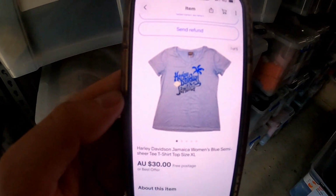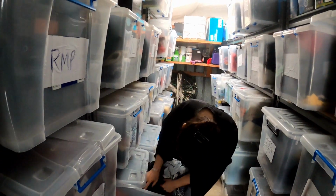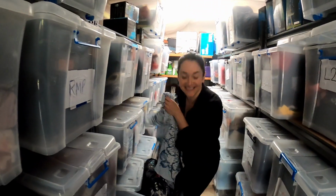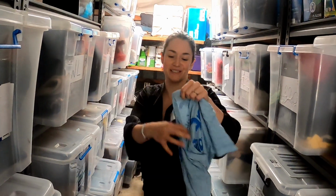Got a little Harley Davidson t-shirt going out for 30. We're sort of clearing these out. It is a blue. I didn't look at what it looks like. Is this it? We got these in a bulk lot a while back. Is it that one there? That's a dress, so that's not it. Okay, I'm looking for something light blue. Oh, this is a fun way to do picking. Yeah, so it was this.